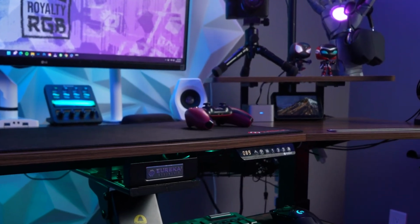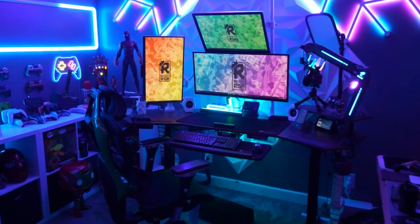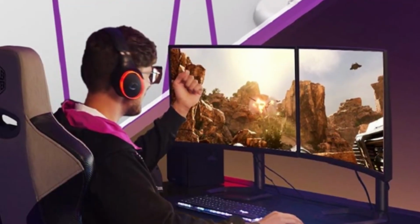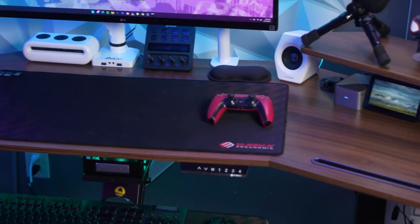The Aero Pro is a shining example of ergonomic innovation paired with durable construction, making it a natural fit for both casual players and full-time streamers who rely on consistency and performance.